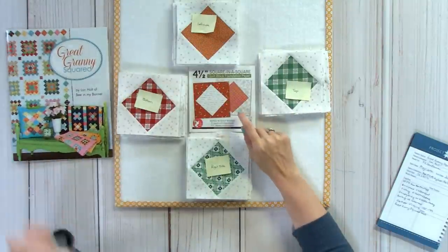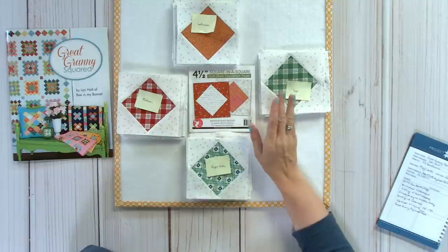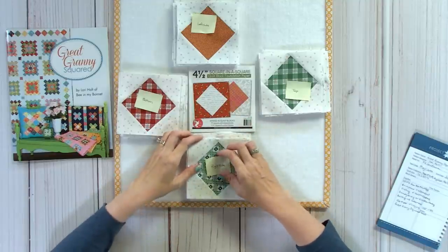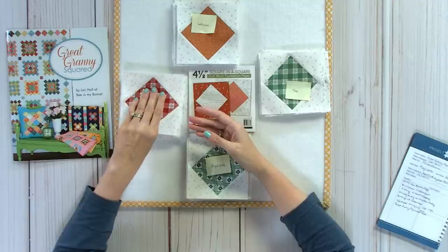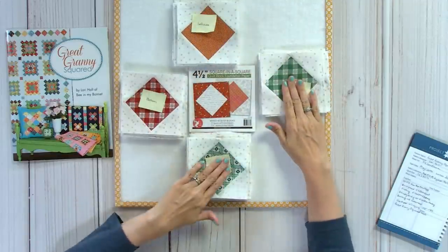So what I did is, my nemesis in life is square-in-a-square blocks. I've never been able to get them right, but with our new paper, I actually can. So this was the selfish product. I made this for myself. And what I did is I went ahead and pieced them in the order that Lori had them laid out. So this is left, bottom, top, right.